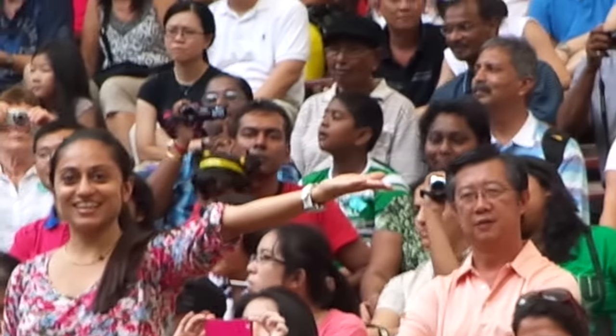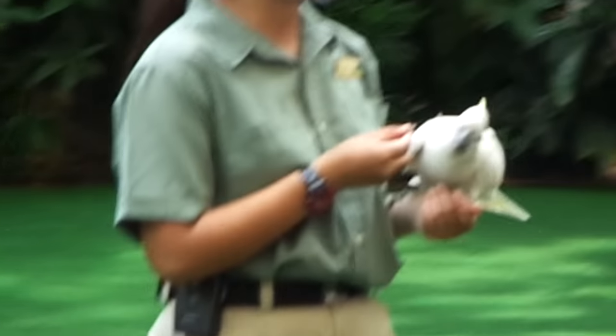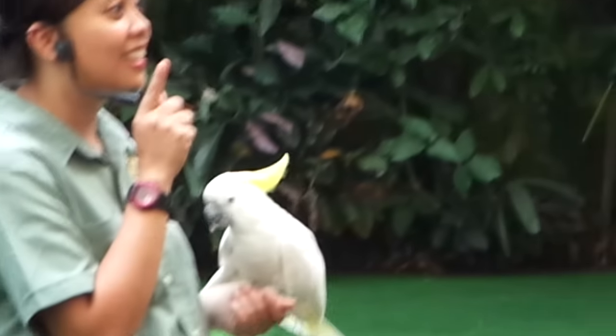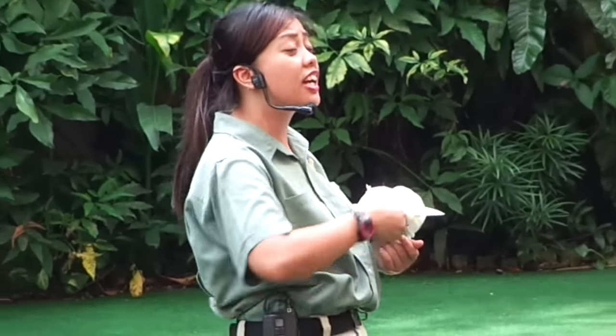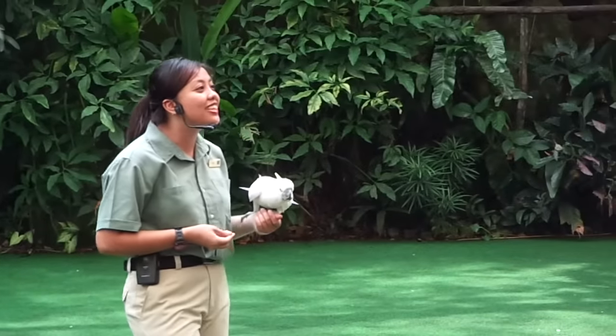Now let's welcome Sassy, our silver crested cockatoo. Sassy, see that lady over there? Fly the coupon all the way up to her, Sassy. Put the coupon down and you fly back to me. Now ma'am, is the coupon still in one piece? Yes, it is. So with that coupon, you can exchange it for a free drink at the Terrace Kiosk, which is just a short walk from the pool's amphitheater. Thank you!